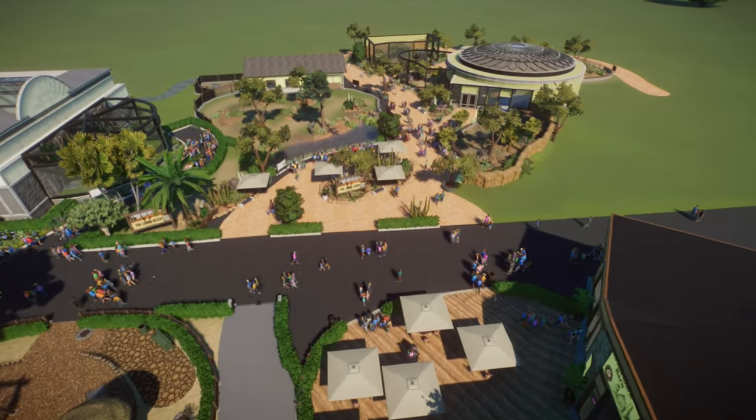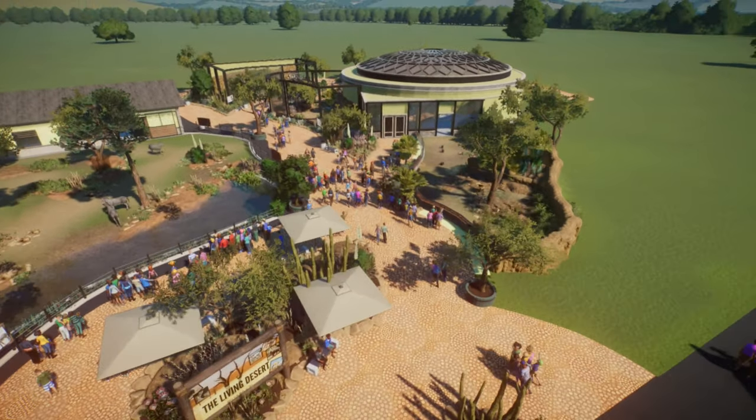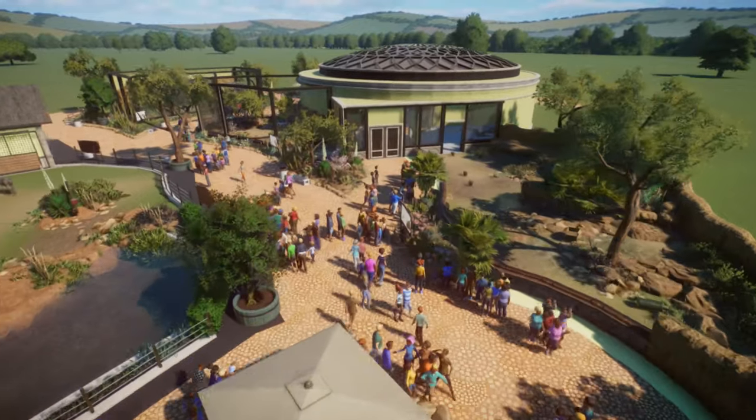Yeah, and I really do like this new movie camera mode. This is so incredible. It is so cool to do videos with this.